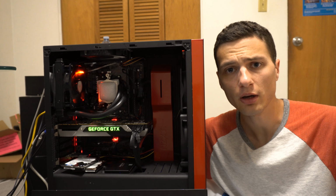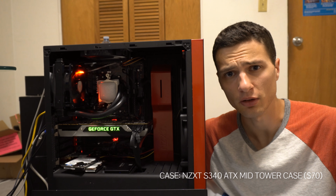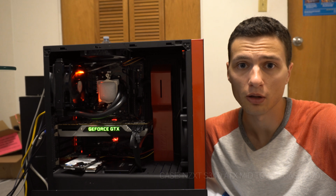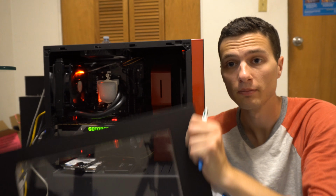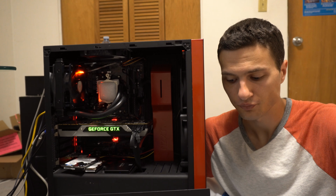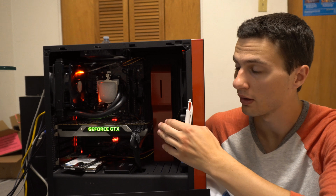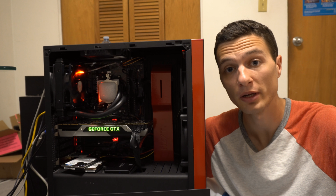The next thing I want to talk about is the case the PC is built on. I can't really tell you which case is the best, because it's all a personal preference. For example, for me, I wanted something that's semi-portable, as well as small, and also has a window so you can see the components running inside. So I chose the NZXT mid tower case. It's the model S340. I also like it because it has great organization amenities in the back for cable management.